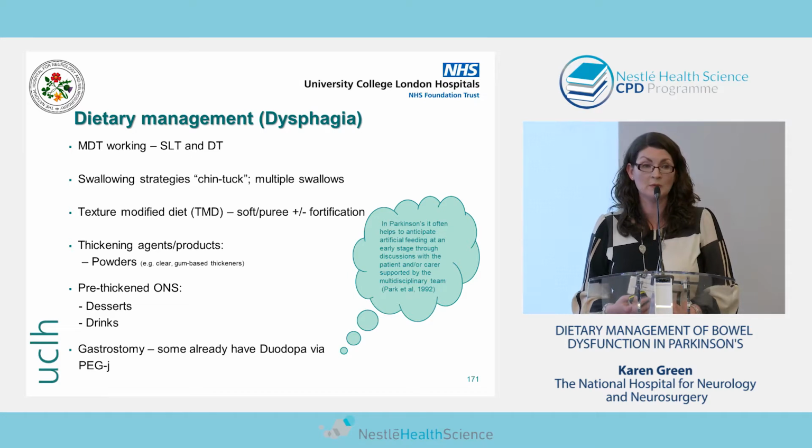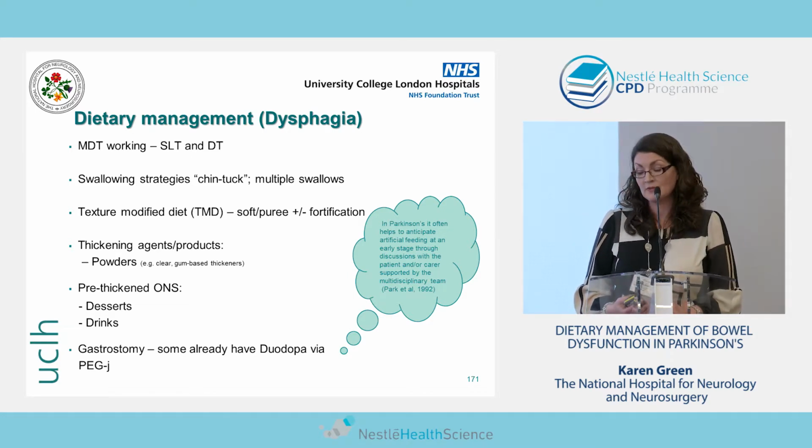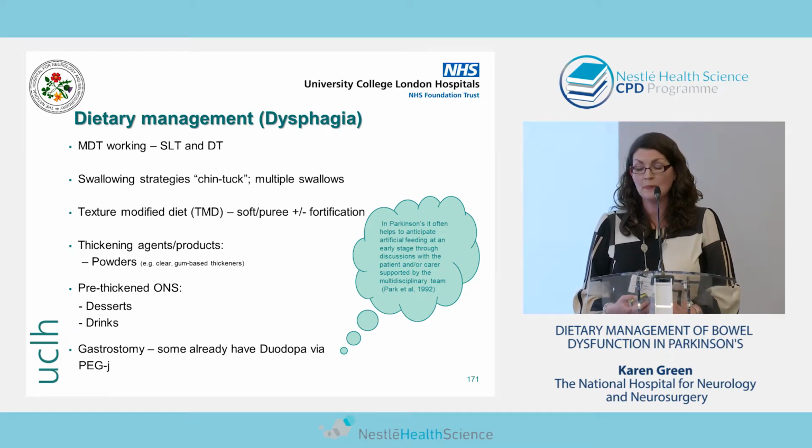So how do we manage? So a lot of MDT working. Again, for the purpose of today, it's about SLT and dietitian, but obviously we've got OTs and physiotherapists who can help us as well. So what kind of swallowing strategies? A lot of our speech therapists advise a chin tuck and multiple swallows. Again, it's not for everybody, and these patients are all individuals, so they get individual strategies.